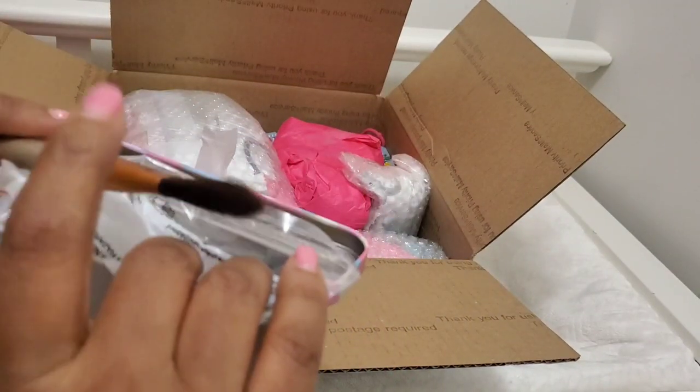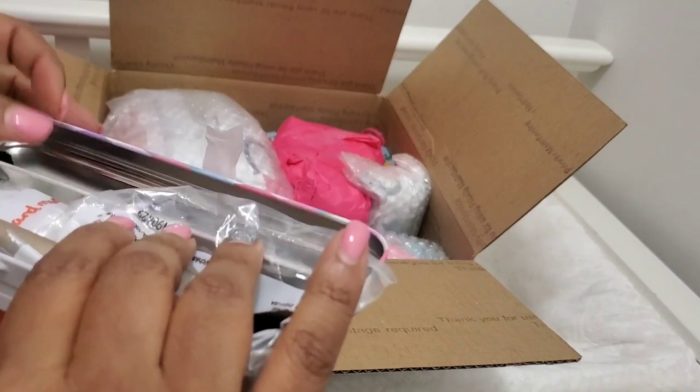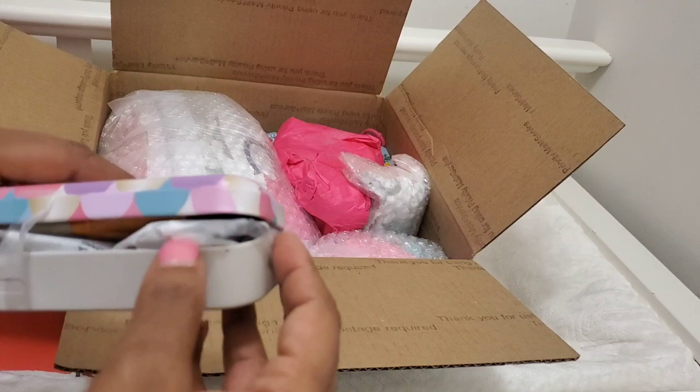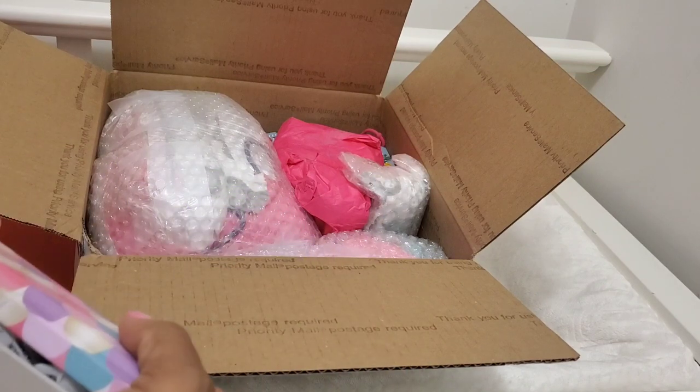I don't know if you guys can see that, but I want to enjoy this box opening because I have been waiting. She's been here for 2 days, and I've been patiently waiting and did not open her up because I wanted to enjoy the box opening. I really did want to enjoy the box opening.